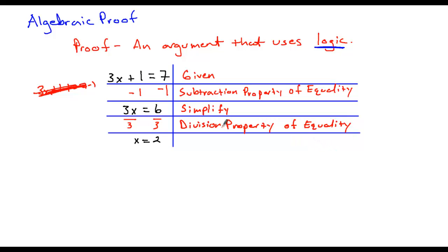Okay? So as long as you divide both sides of the equal sign by the same thing, you can do whatever you want, right? I didn't have to divide both sides by 3. I could divide both sides by 50, or 1,000,000, or 100, or a smiley face. As long as I did the same thing on both sides, it doesn't matter. And that is called the division property of equality.